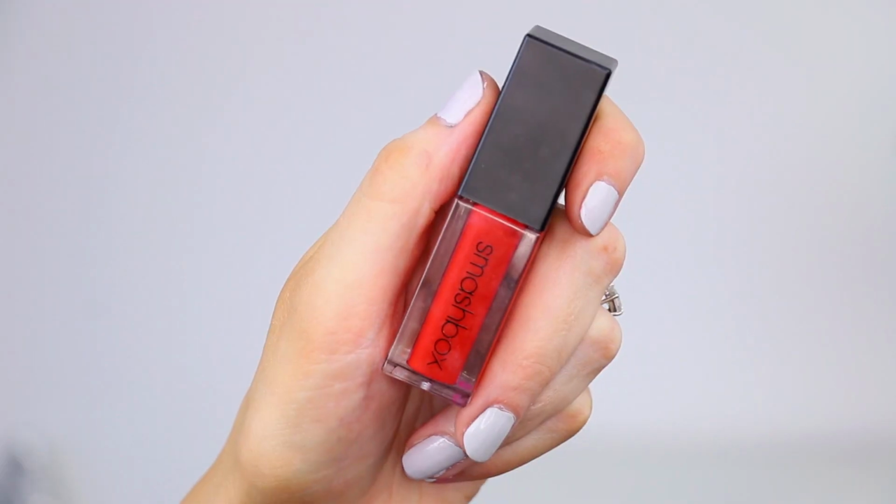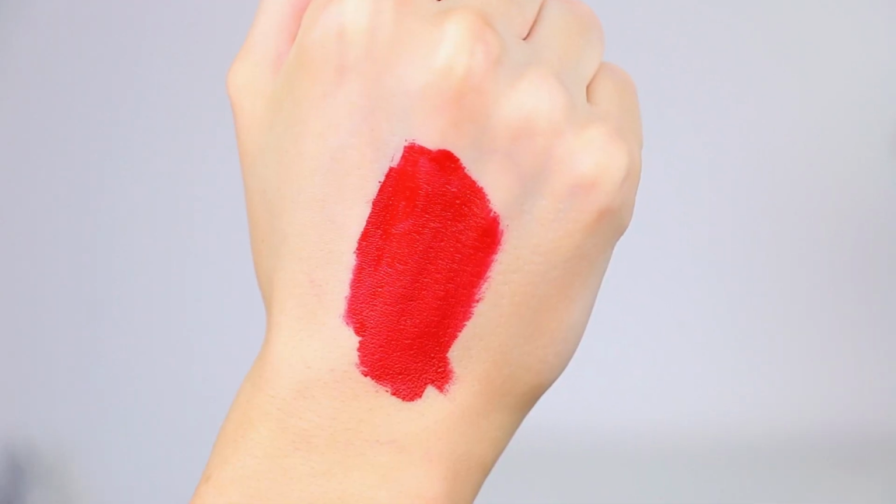And then finally onto the reds, and I narrowed it down to these three as my absolute favorites. Number one is the color Bang Bang, which is a bright true red. Oh my goodness, so pretty if you love a really bright, bright red.